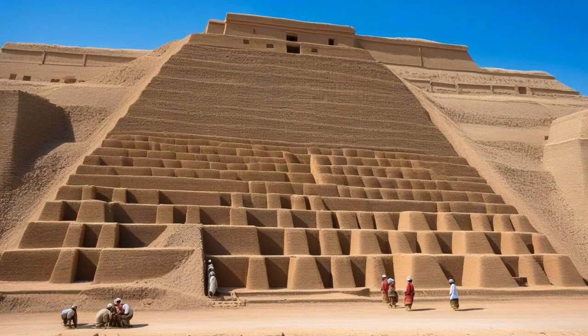The Mesopotamians often worked with clay and mud, taking advantage of the resources available in their surroundings. The ziggurats' towering height and elaborate design not only demonstrated their engineering skills, but also reflected their cosmology, as these structures were believed to bridge the gap between heaven and earth.